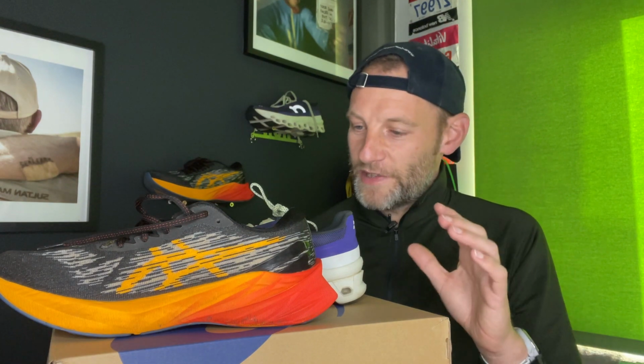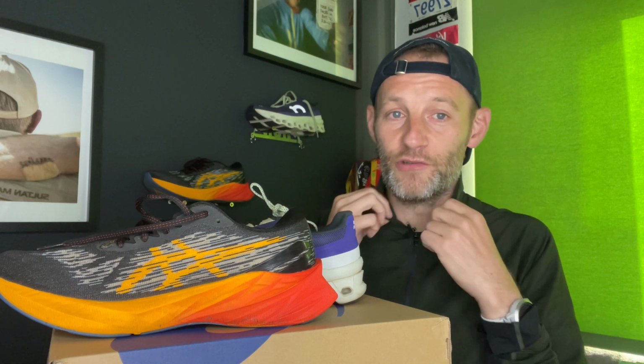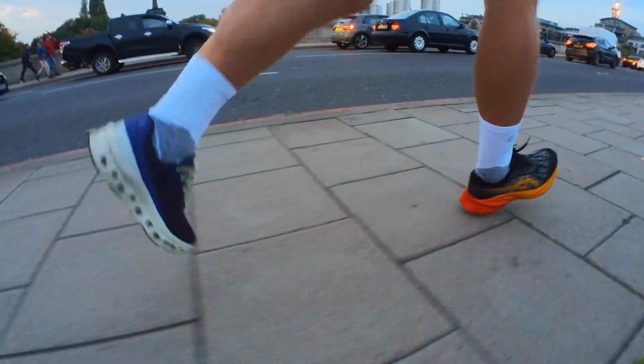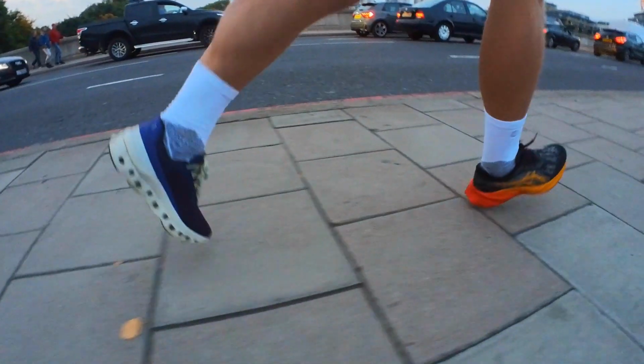So on to the run test for me then. Testing that I've done: lots of long, slow miles, faster stuff, shorter stuff. I've done mixed terrains, pavements, roads. I've also done river paths, compacted ground, and used them on that as well. So I've done long and short miles in both of these shoes. I also did a mile test where I ran with one shoe on each foot. I think it just gives you a really good dialed-in sense of how different they feel when you're running.